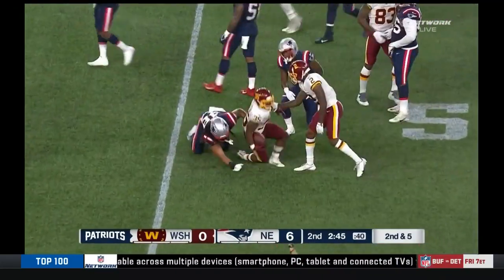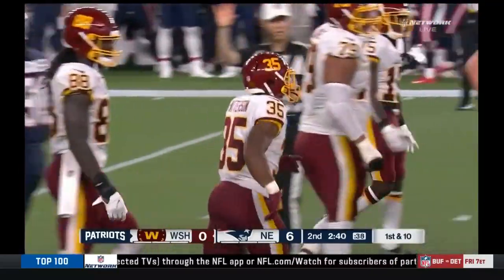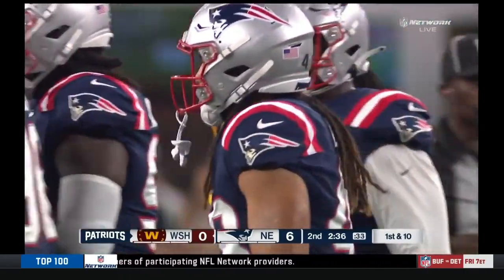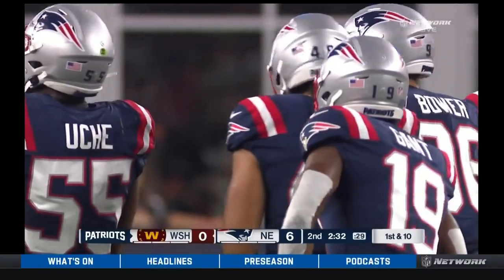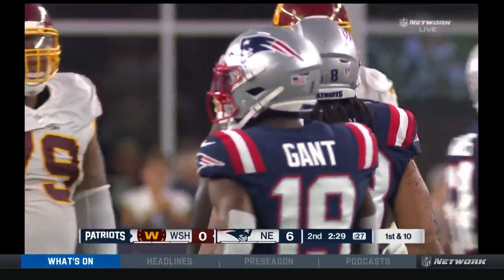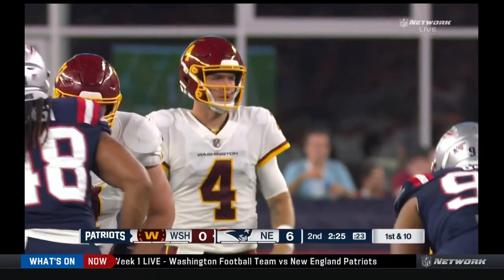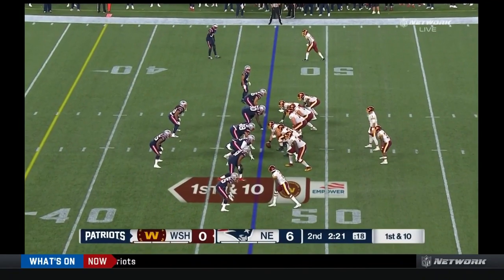Heinicke on the read as a give. Able to get outside with the run for Washington. Jarrett Patterson, rookie free agent out of Buffalo, as Ronnie Perkins, the rookie out of Oklahoma, very good pass rusher there. He got caught overrunning the play. Washington has a 1st down, trailing 6-0 as we approach the 2-minute warning.